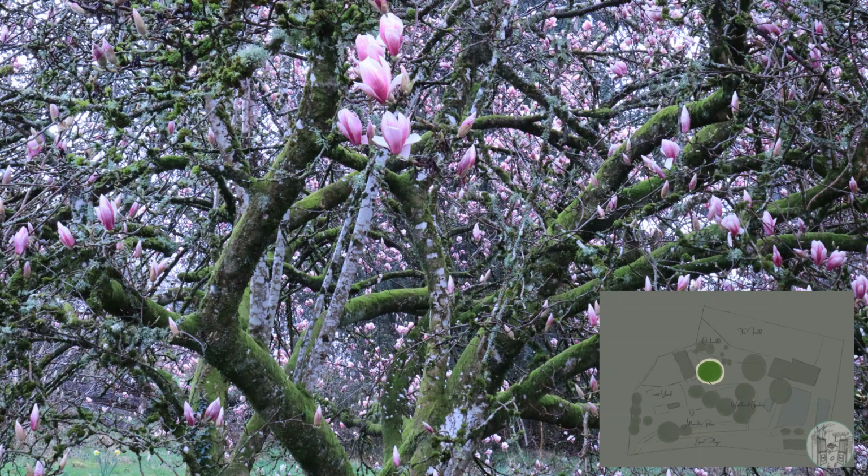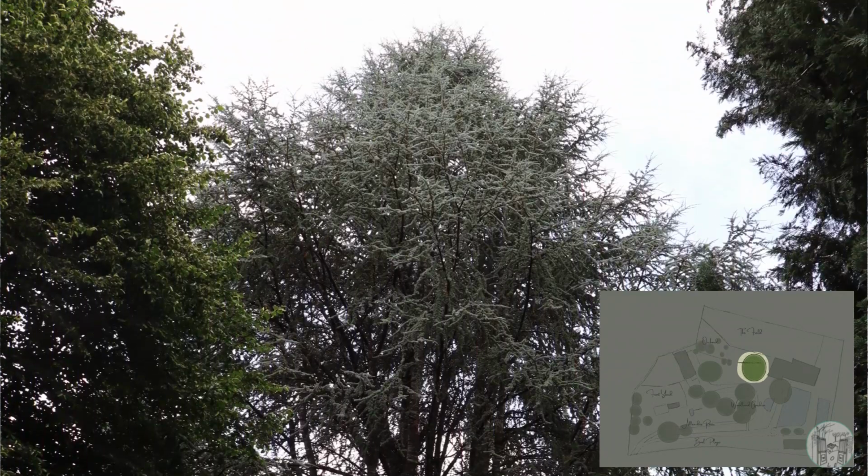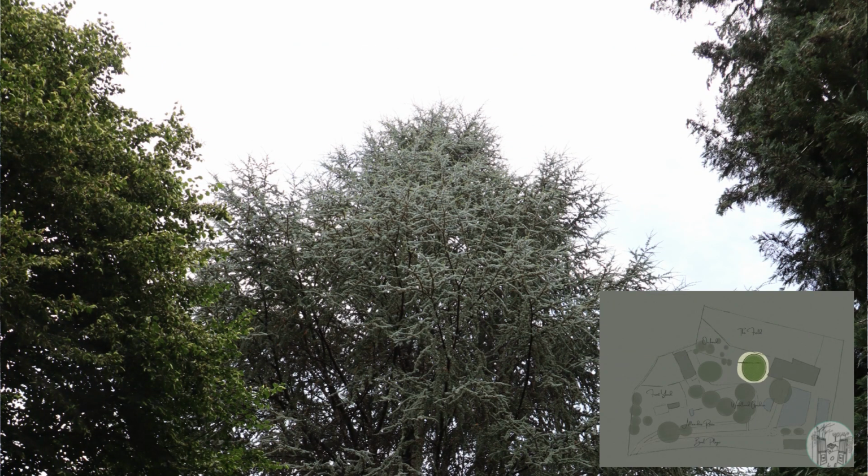But yeah, that leads us into the trees that we have here. Obviously, you've already seen the glory that is the magnolia just by the house. And I mentioned the blue cedar, which is enormous. Yeah, beautiful. I looked up blue cedars, and apparently they're meant to get 40 to 60 foot high. I think ours is probably pushing 100 foot high. At some point I'll have to do a video about measuring it. So we'll see.